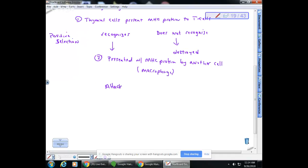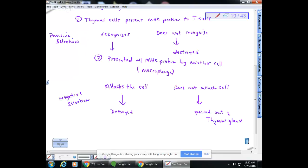So if it attacks the cell, then it is destroyed. If it does not attack the cell, then it is passed out of the thymus gland. So this is an example of negative selection. We want it to be able to recognize the MHC protein, but we don't want it to actually cause a response. And so we negatively select against those that do respond to it. So this is what is referred to as the higher education of the T cells in the thymus gland.